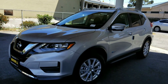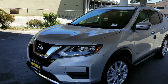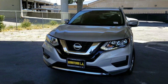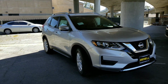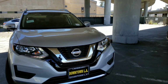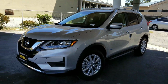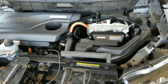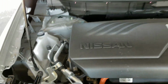Now when it comes to hybrid models, it's only available in S, B, and SL models. There's no base model S available in hybrid. Now hybrid comes at a very small premium, so it's not too bad. It's actually one of the cheapest hybrid SUVs you can buy, and it doesn't actually cost much more than a regular SV Nissan Rogue. Okay, so let's go ahead and take a look at the differences between the premium and a regular SV Rogue Hybrid.